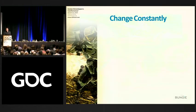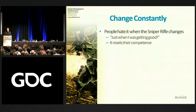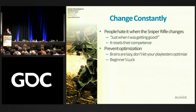So how do you recognize strength when you see it? How do you train yourself to appreciate these strengths? People hate it when you change the sniper rifle on them. Just when I was getting good, they say, why? Because it resets their competence. But what you're trying to do is prevent optimization.